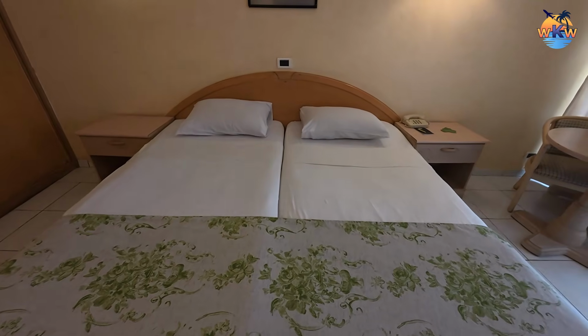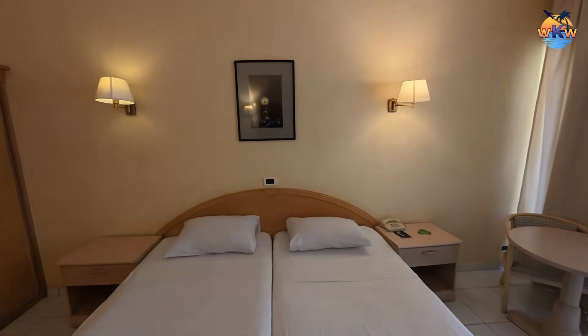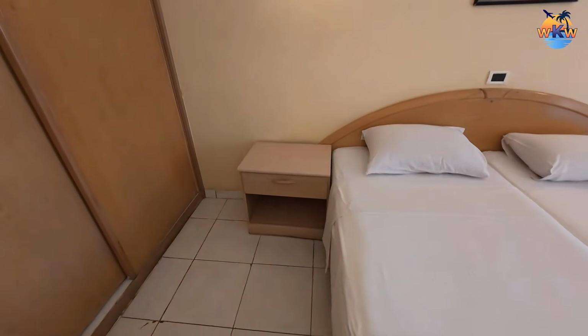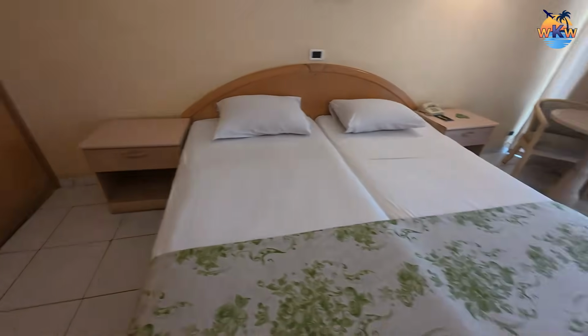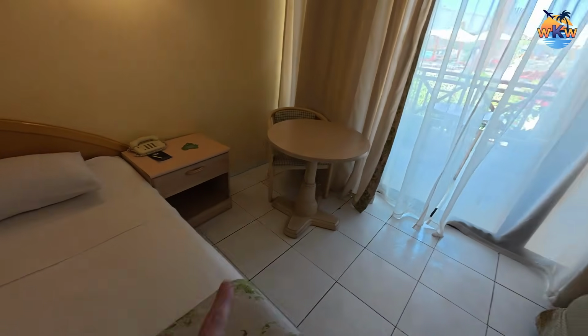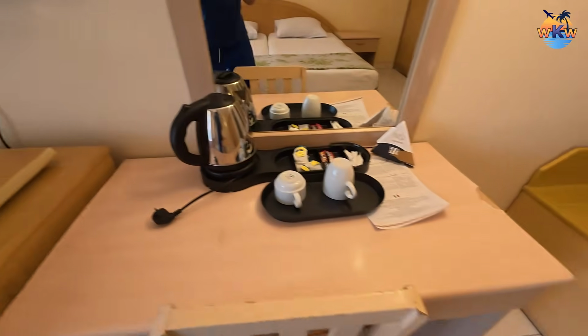Two single beds together with your bedside tables. You've just got your wall lights. There are no reading lights, and I can't see any power points either side of the bed. I can't see any at all. I can see one in the corner by the table over there, and I don't even know if there's any round here.